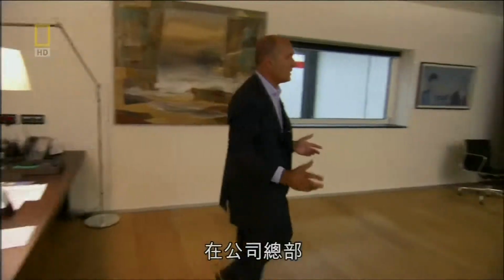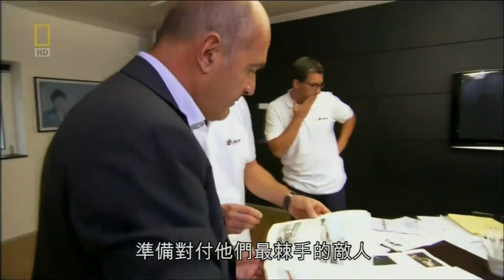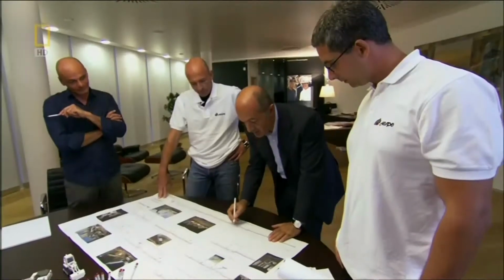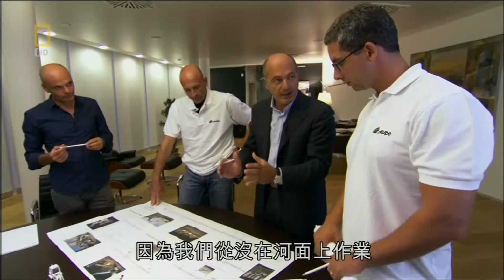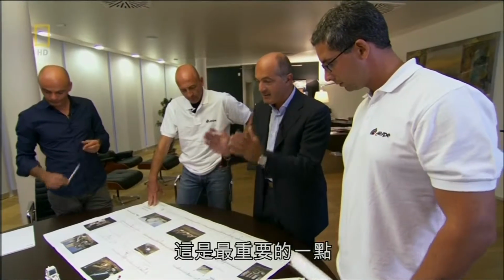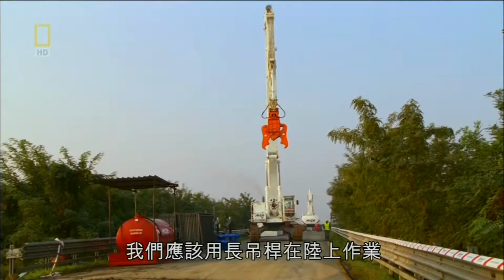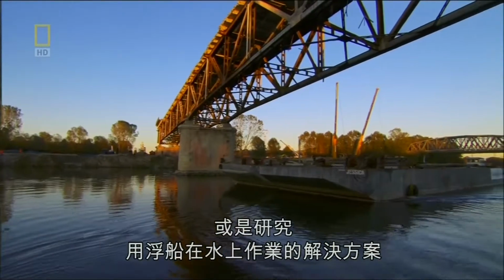At headquarters, company president Giuseppe Panseri gathers his troops to prepare against their toughest adversary, the river. Our biggest challenge is working on the river, because we've never worked on a river where there's the variable of the speed of the current. That's the most important point. We should work on land with the long jibs or look into a solution working with pontoons on the water.